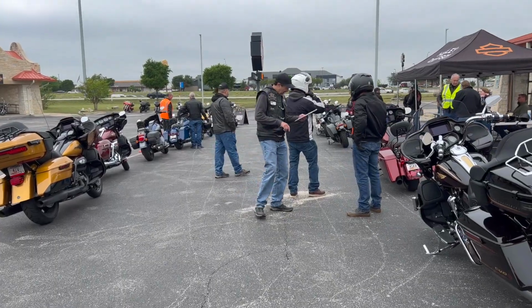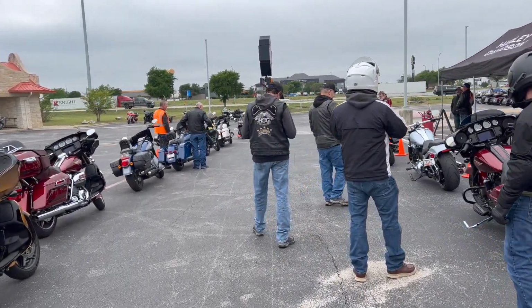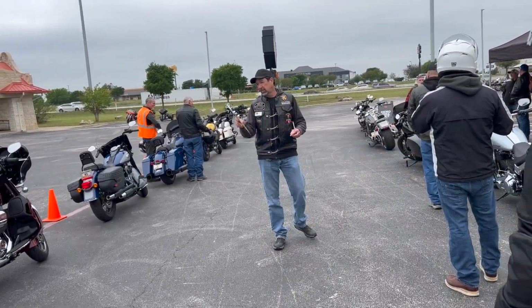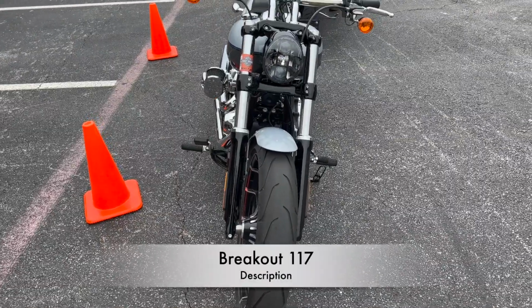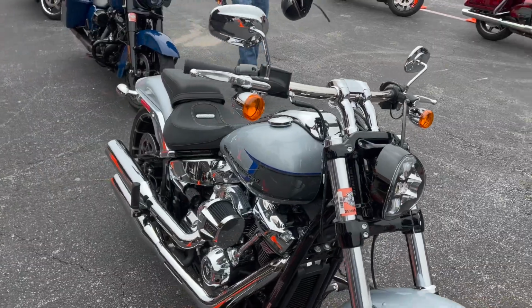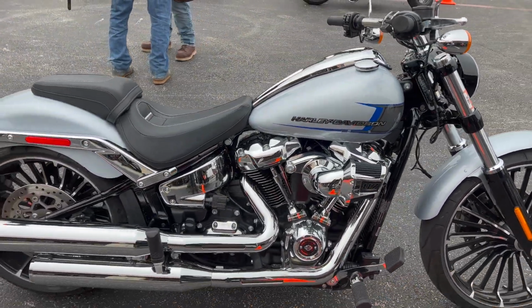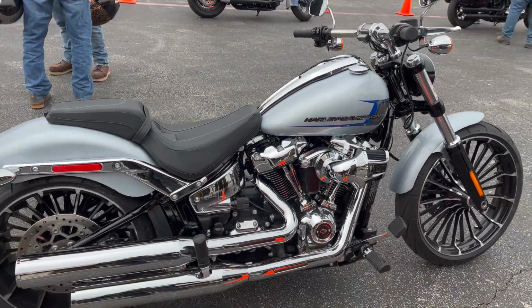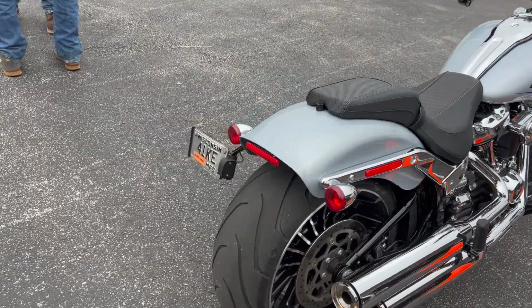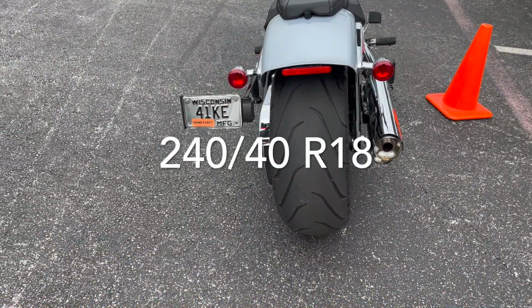So the bikes are all lined up, ready to go. And there's a safety briefing, I guess, we're going to have before we take off. We're going to have a nice little 15-20 minute ride. There's the Breakout. That's a badass looking bike right there. That's a 117. That's cool. That big fat tire on there.